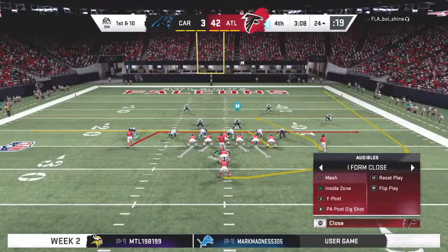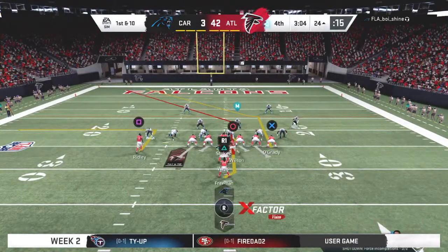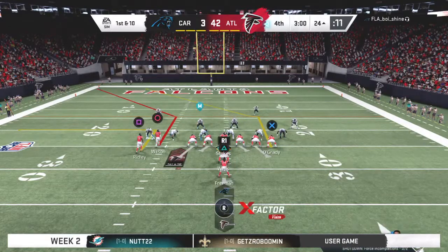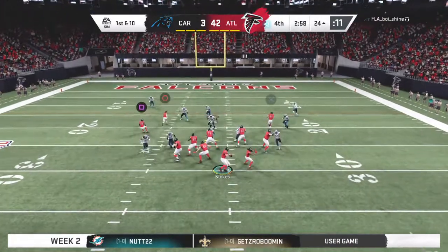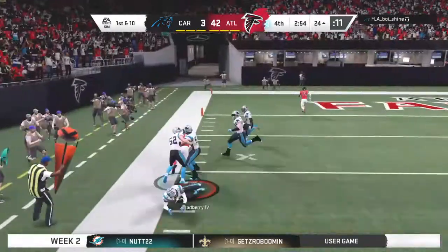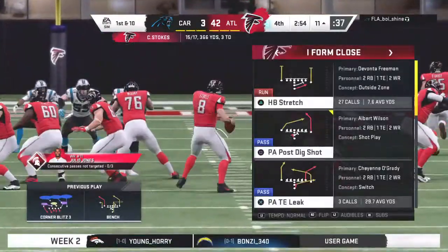So barely time to catch our breath. Here's 1st and 10 just outside the red zone. Looking to throw, and he gets this one to Ridley, complete. 14 yards there on a Falcon 1st down.